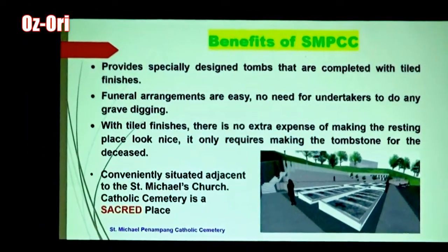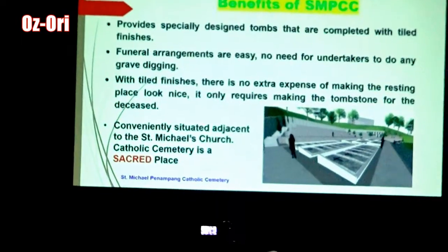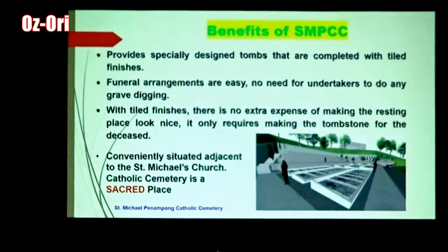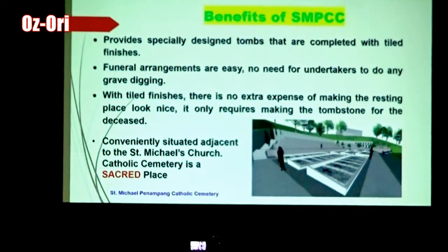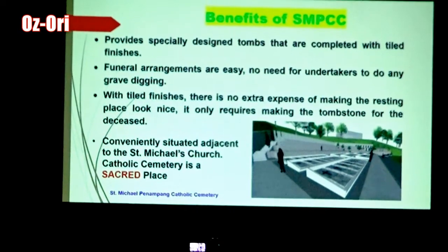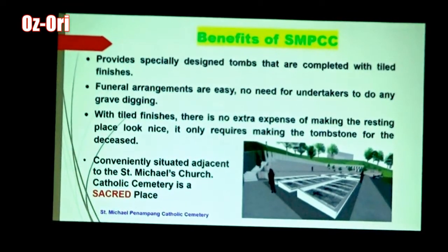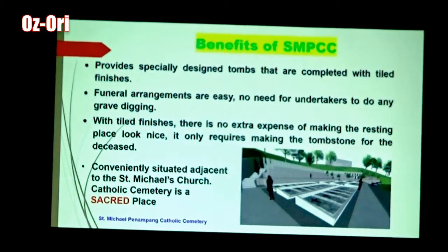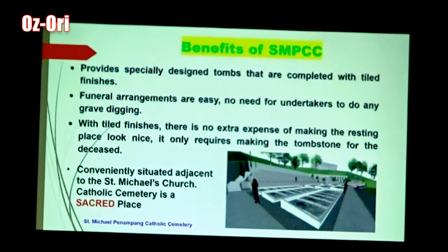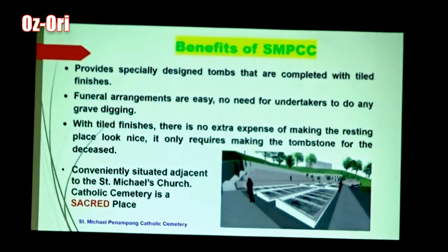What are the benefits of our St. Michael Penampang Catholic Cemetery? I think it has been reiterated by our engineer Robert, it's specially designed tombs, complete with tile finish. So, if something happens to your loved one who has bought a plot here, all you gotta do, as you do all the funeral arrangements and have the mass in church, is just bring them down to the cemetery and either load it down or push it in. You don't have to find undertakers to go and dig the ground and everything. It's much simpler, especially for people who have just lost their loved ones.